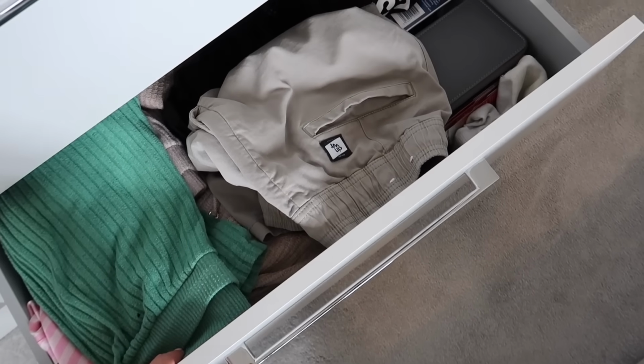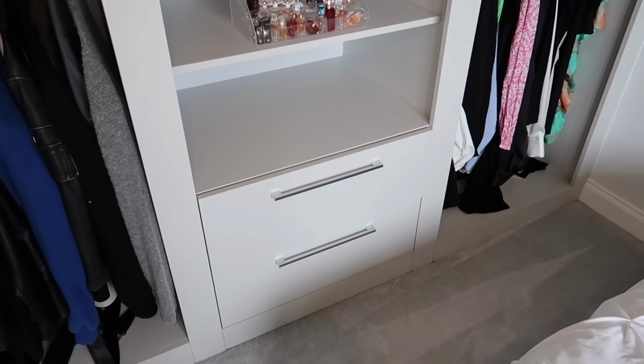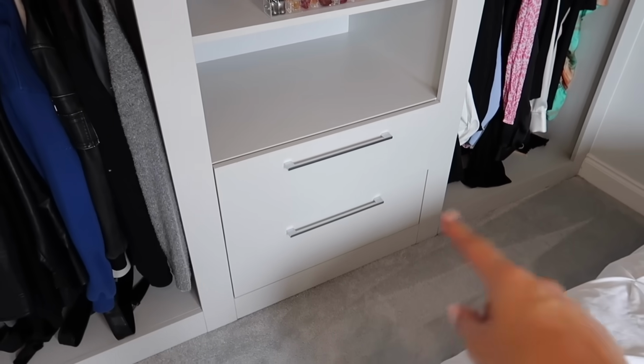I said to him, I'm so sorry, I could give you a whole drawer, but I've got too much stuff to store. So if I gave him that whole drawer, I would have nowhere to put my pyjamas, so he's got a little section in there, it's fine.